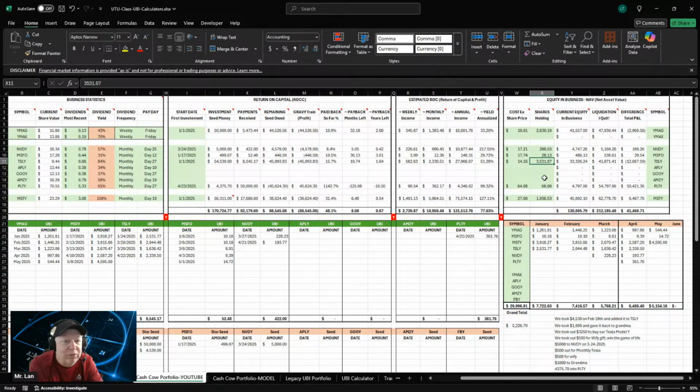2,300. That's like half of what Misty paid. Misty paid 4,500, and we got basically the same amount of money in both. We got $54,000 in Tesla, and we got $56,000 in Misty. Whoo, baby, we're rocking and rolling, man. We are making money hand over fist. We don't know what to do with all our money. We do not know what to do with all our money. So we're up to $5,000 so far this month.